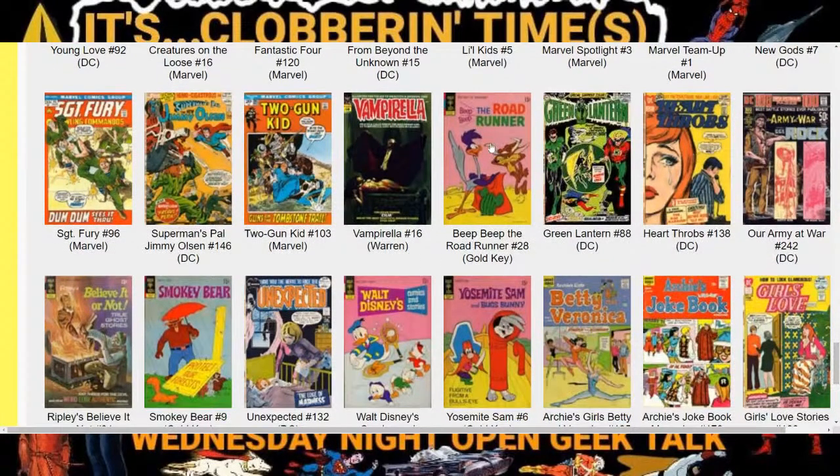And they start with Roadrunner. Meep, meep. Poor little Roadrunner never bothers anyone. And that old coyote is a crazy clown. And that's a Gold Key Roadrunner comic. Roadrunner number 28. And then we have DC and more of those love comics.